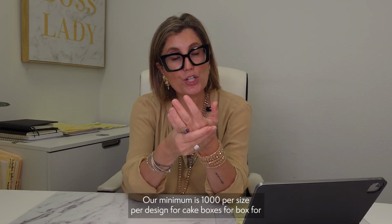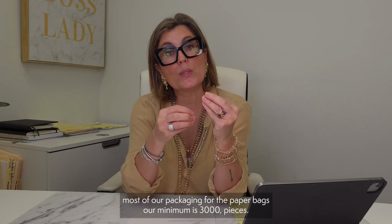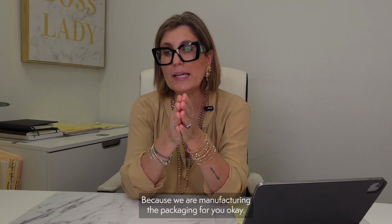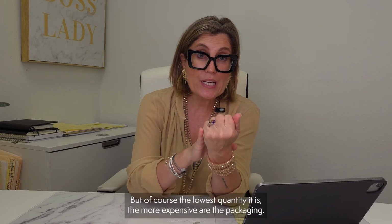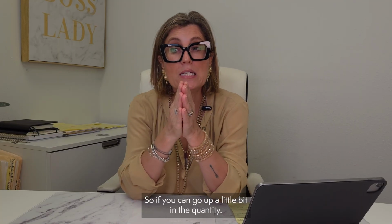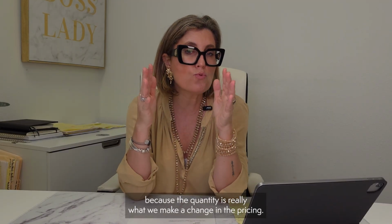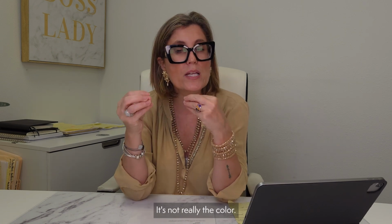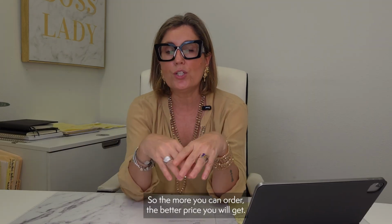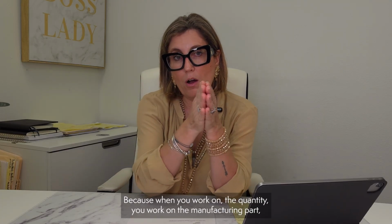Our minimum is 1,000 per size per design for cake boxes, for most of our packaging. For the paper bags, our minimum is 3,000 pieces, okay? Because we are manufacturing the packaging for you. But of course, the lower the quantity, the more expensive the packaging. So if you can go up a little bit in quantity, that's why I always advise a usage of 4 months. It's always better because the quantity is really what will make a change in the pricing. It's not really the color, 1 color, 2 colors, 3 colors. It's more the quantity. So the more you can order, the better price you will get, okay? Because when you work on the quantity, you work on the manufacturing part.